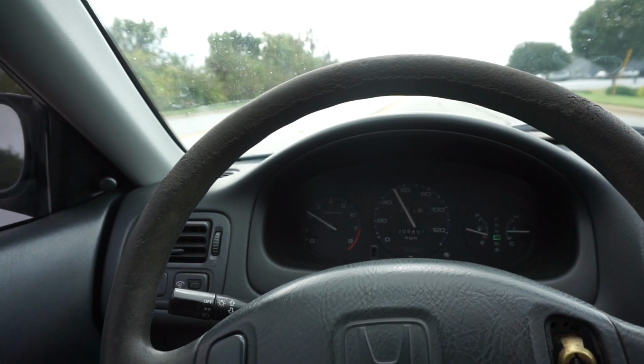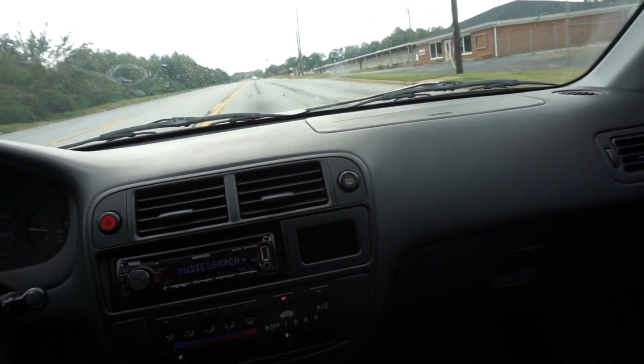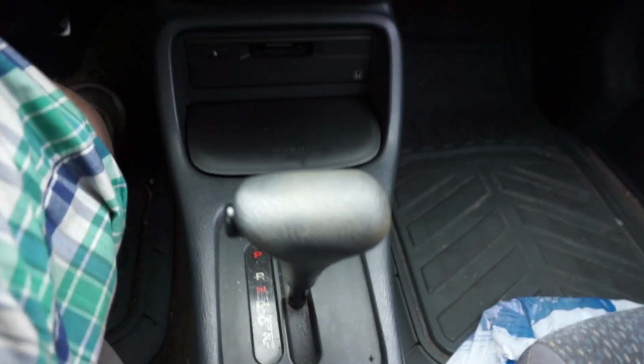I'm driving a 97 hatchback, EK hatchback, or EJ6, as it's called. It's an automatic. It's not the greatest in the world, but the reason why I got it is because it's hard to find these at this point, especially in decent condition. The paint on this car is pretty terrible. The body is really straight for the most part. There's no rust or anything like that, and it drives great. It's got over 200,000 miles, whatever, but it's got AC, power steering, and stock suspension. And that's all you need in a daily driver.